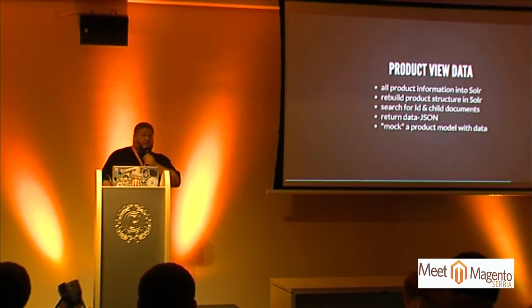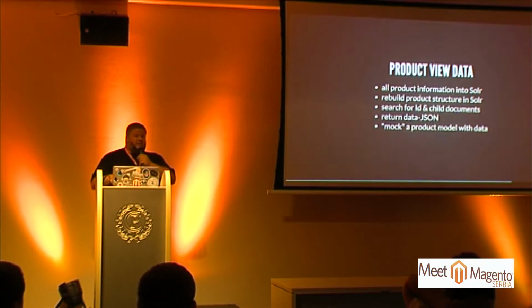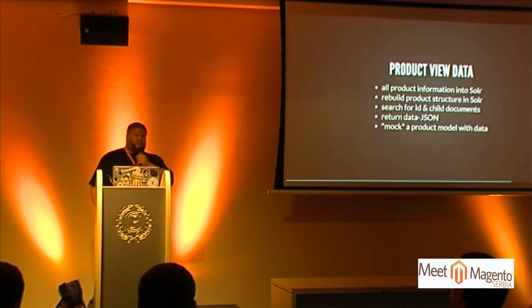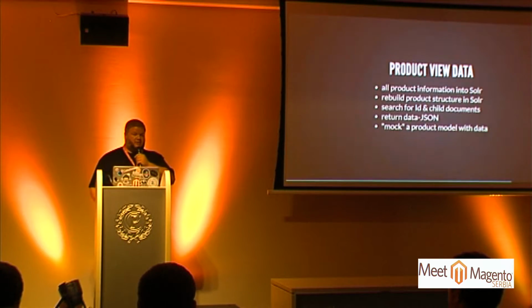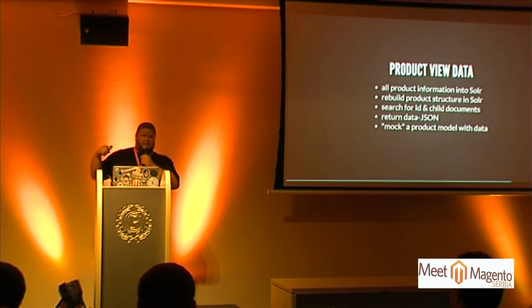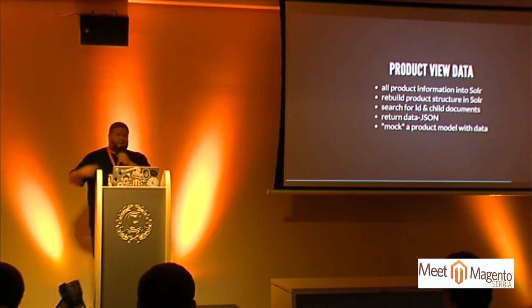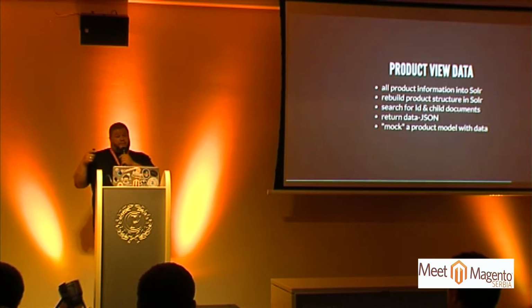We return this data as a JSON object, and then we more or less mock a product model. We load a product model and do only set data with it because the product view page more or less depends on the fact that you have a product model. Many checks are done onto the product model. Things like if it is available, they invoke product model methods, and in this case it was easier for the first go to use the product model.